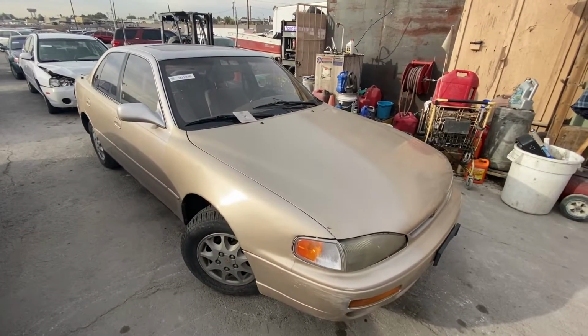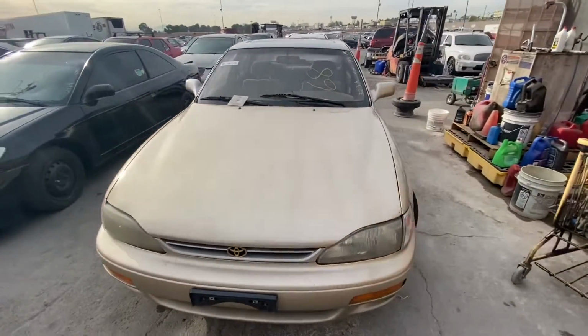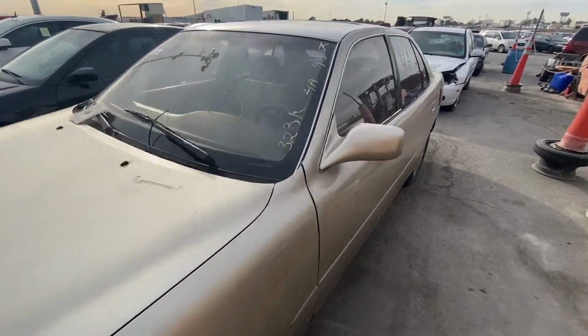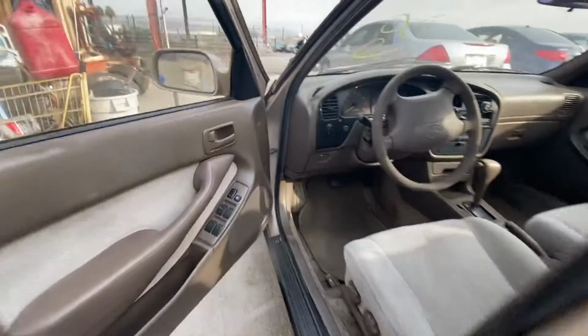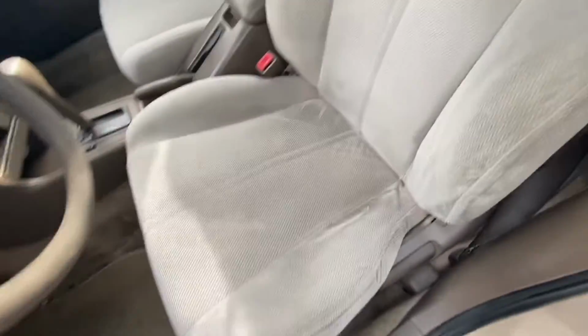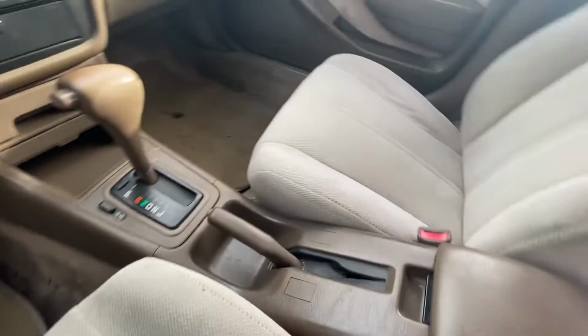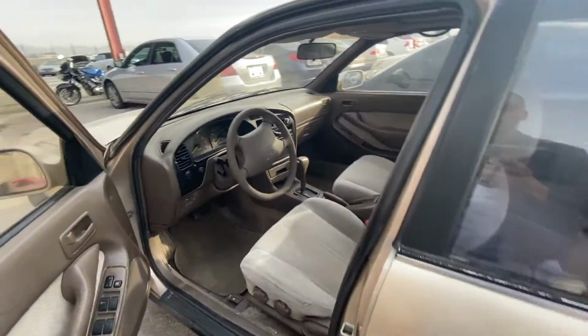Alrighty, guys, next up, we got a 95 Toyota Camry here. I know most of you guys don't really care for the Camrys, especially when this one has 323,000 miles. I'll just give you a quick look through. Seats look actually excellent in here, guys. Wow, this thing has 323,000 miles, and it's cleaner than all the other cars we've seen with half the mileage. Crazy.